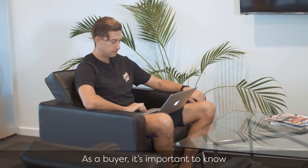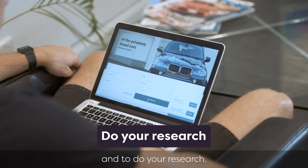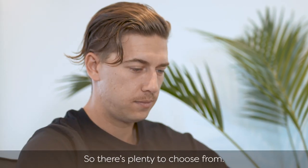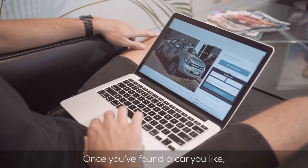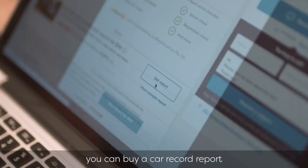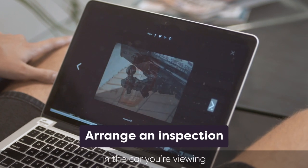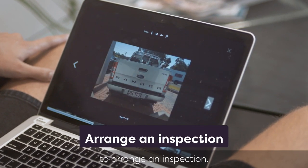As a buyer, it's important to know exactly what you want and to do your research. There are roughly 150,000 cars on Gumtree right now, so there's plenty to choose from. Once you've found a car you like, you can buy a car record report to check its history. Make a checklist of the things you want to look at in the car you're viewing, and then contact the seller to arrange an inspection.